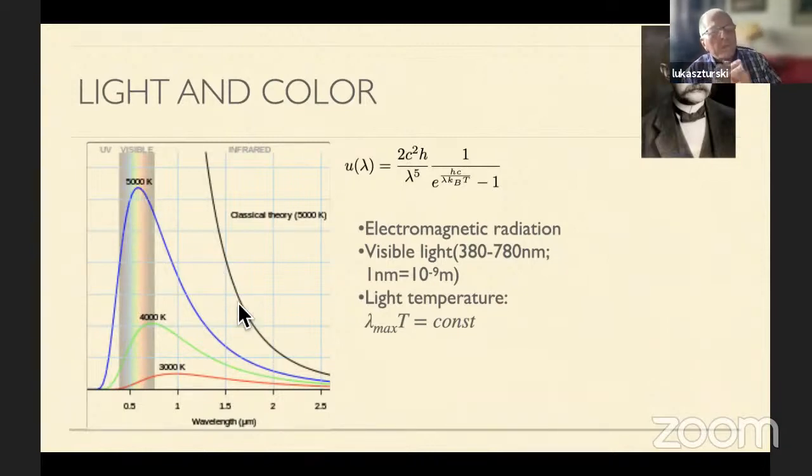And one of the consequences of the Planck formula, and actually something which was experimentally concluded by experimental physicists before the derivation of the Planck formula, was that there is a relation between the maximum of that curve as a function of the wavelength and the temperature. And the product of the absolute temperature and the wavelength which corresponds to the maximum of that curve turns out to be constant. This is the Wien law.